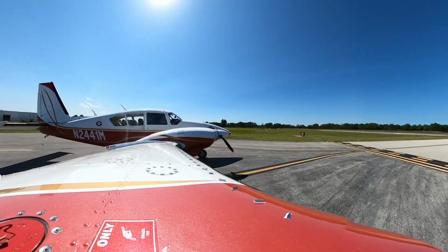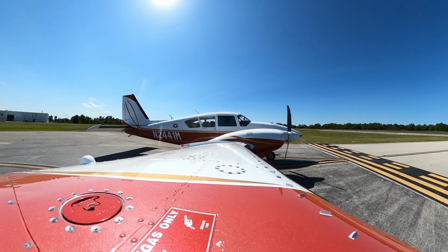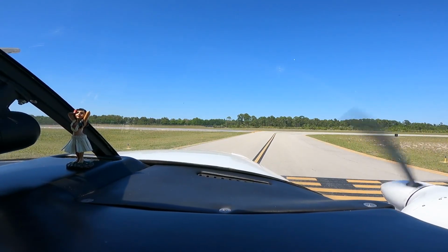2441 Mike, Stuart, how are you? We are up, holding short, runway 12, ready for departure. 41 Mike, runway 12, cleared for takeoff, fly runway heading. Runway 12, cleared for takeoff, fly runway heading, 41 Mike.